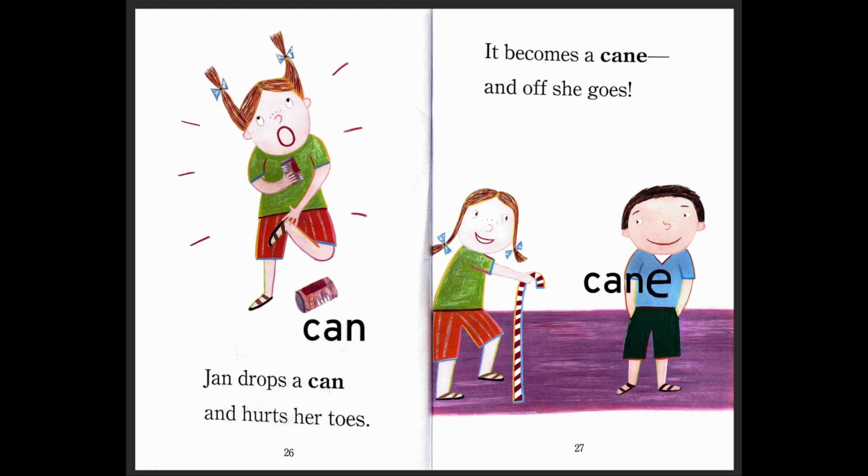So here we have can on page 26. Is that a short A sound or long A sound? Short A sound, good. But add magic E to the end of the word can, and on page 27, we wouldn't say can, we would say cane. Good job.